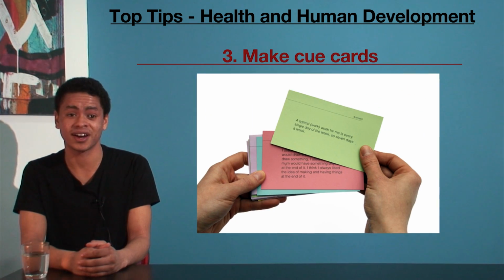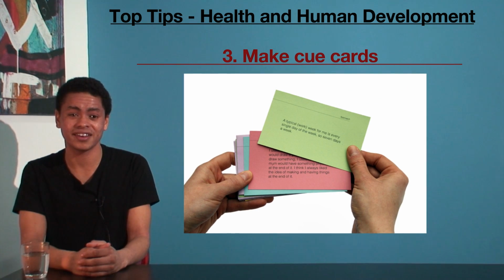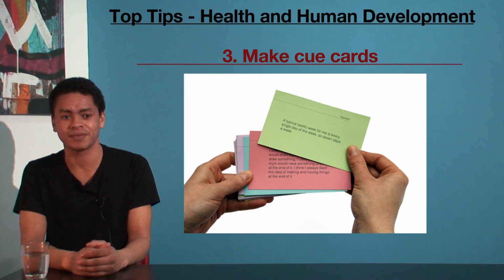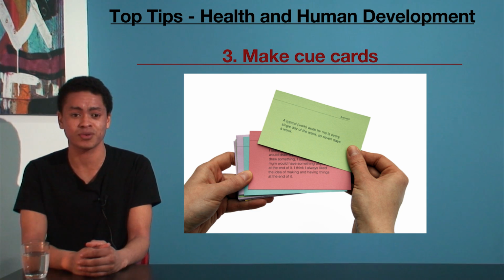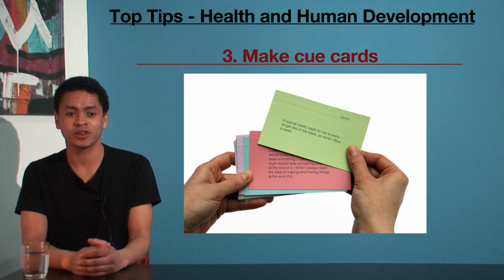Tip 3. Make cue cards. Write a question on one side, and then on the opposite side, write the answer. As health has so many definitions to learn, by the end of the year you'll have a massive stack of cue cards that you can flick through while on the bus, or even at night before going to sleep. I always like to make cue cards small, so that it wasn't embarrassing to bring them out in public, but also so they weren't daunting to me. You'll be surprised how much they'll help you.